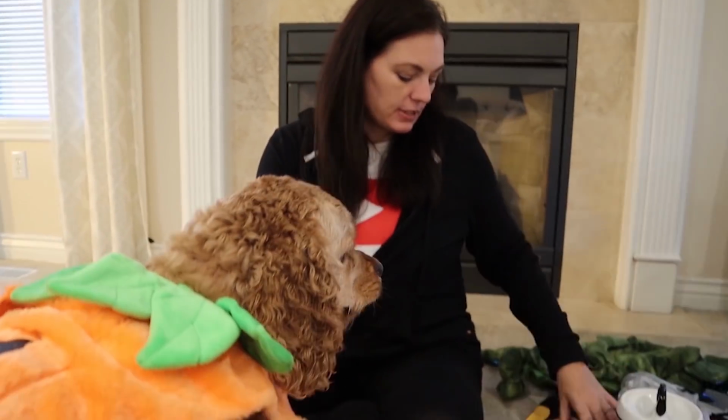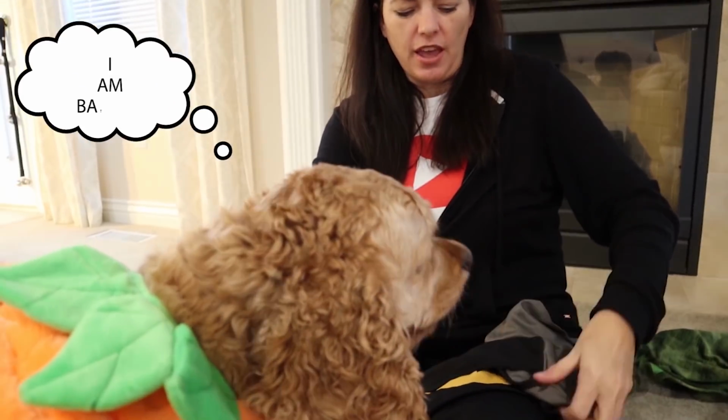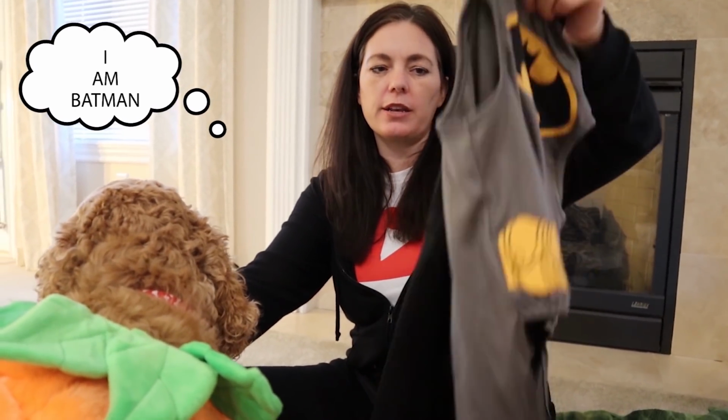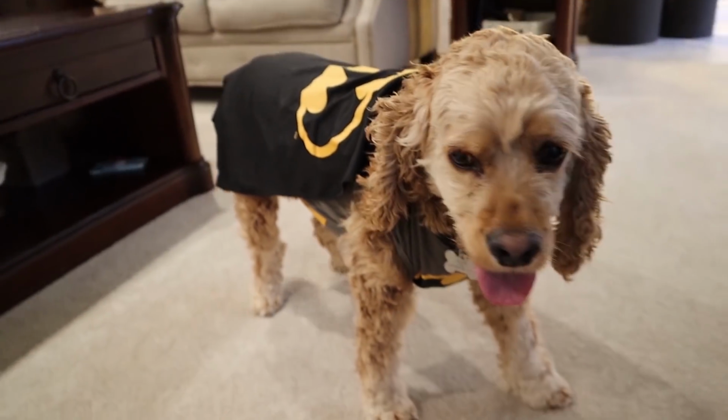Okay, so for the next costume, it's one of my favorites. It's one of Logan's favorites. It's Batman! Yes! I love Batman. So this one's a very comfortable costume for him to wear, and it doesn't have a hoodie, so he likes this one. Ta-da! Batman!